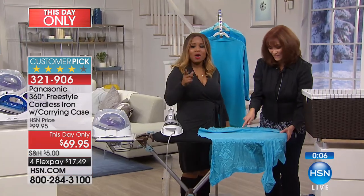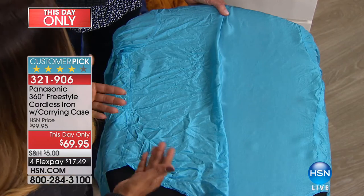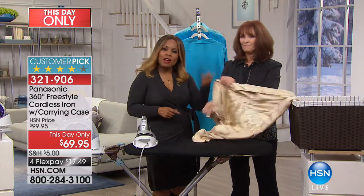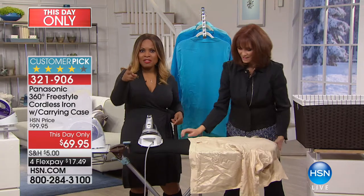Look at how beautiful that is. Look at this, the difference. And you made this point earlier, if you have an inferior iron, a little cheapy, no-nothing iron, don't go getting that iron and trying to get these type of results. Yeah. Remember the three things I said about this iron.